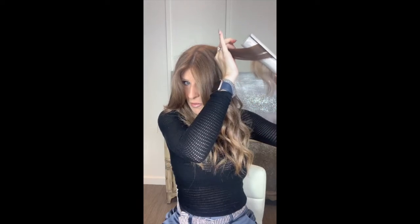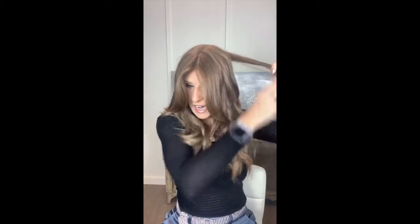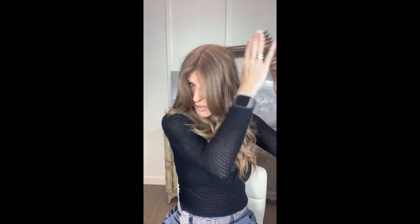close to the scalp, dropping it in the valley, and letting it lay and sit there because I want more definition up high for this new big look we're creating. Now, what do you do from here? So this looks pretty good, but it's not finished, right? So how can we epically finish this hairstyle?